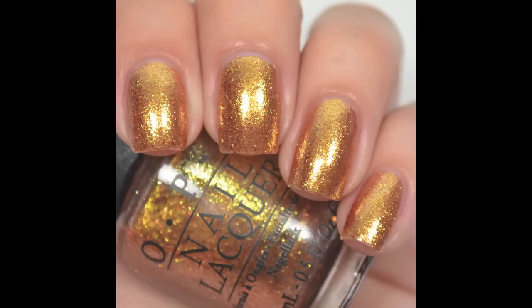It does take like 3, if not more, coats to build up, but once you get it up there, I don't know of anything even remotely similar to this. It's just a really, really unique polish, and if you ever get a chance to get your hands on this, I would definitely pick it up if you get fortunate enough to find it. So that is Goldeneye. This is DS Tourmaline.